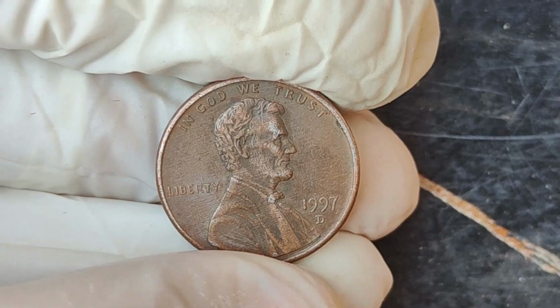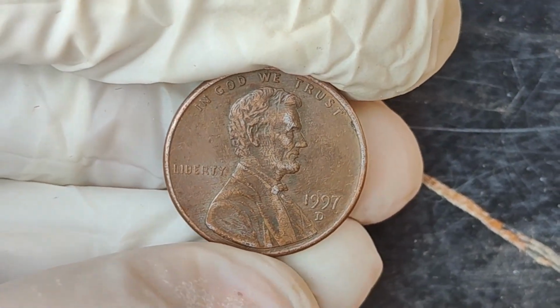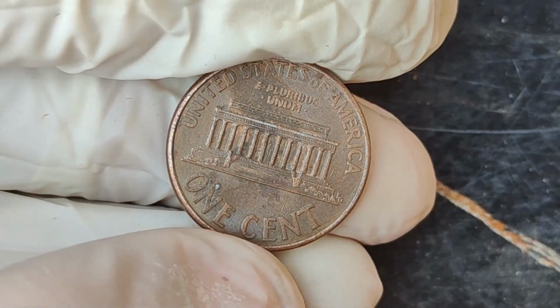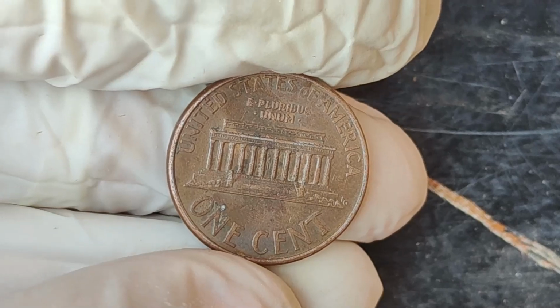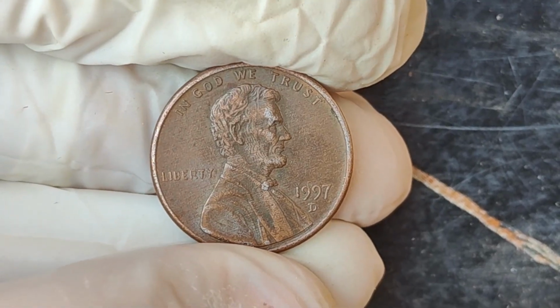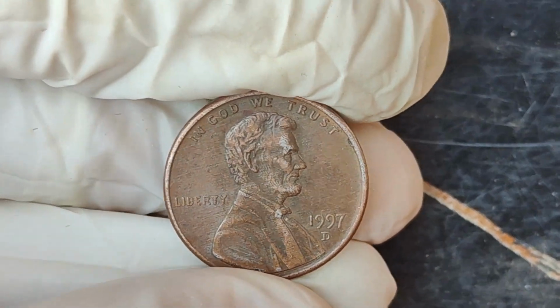Now, imagine this: you've identified a rare 1997 D penny. You get it graded. The expert confirms it's an ultra-rare variety. Suddenly, you're in an auction room, or even better, online, where collectors are bidding like crazy, driving the price higher and higher. The final bid? $3 million. How would that change your life?